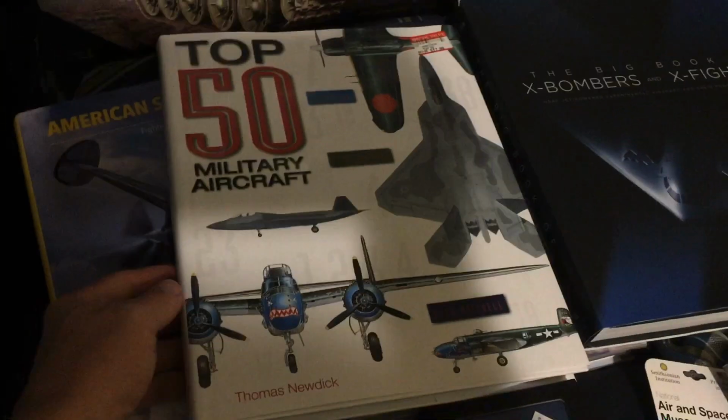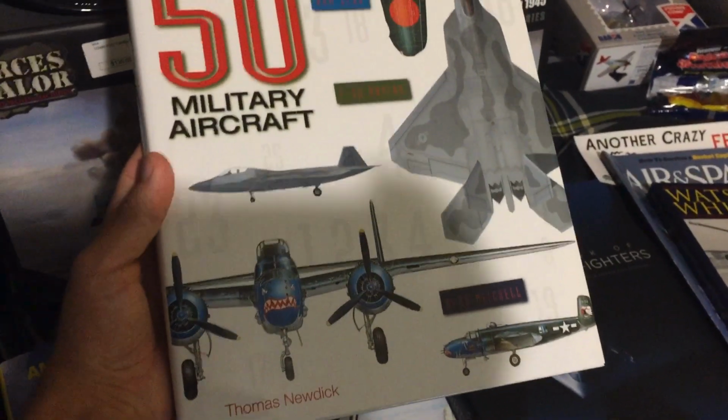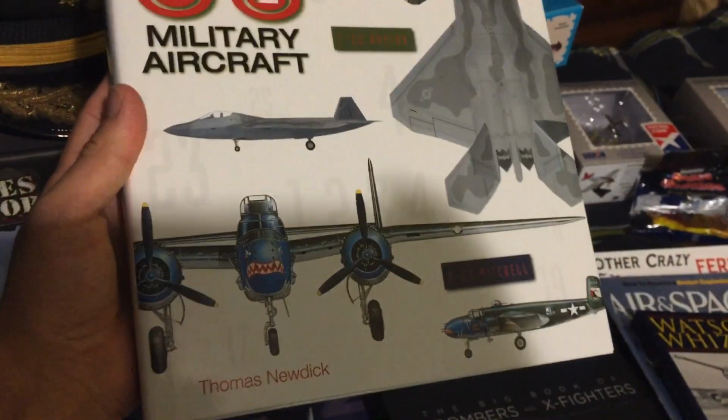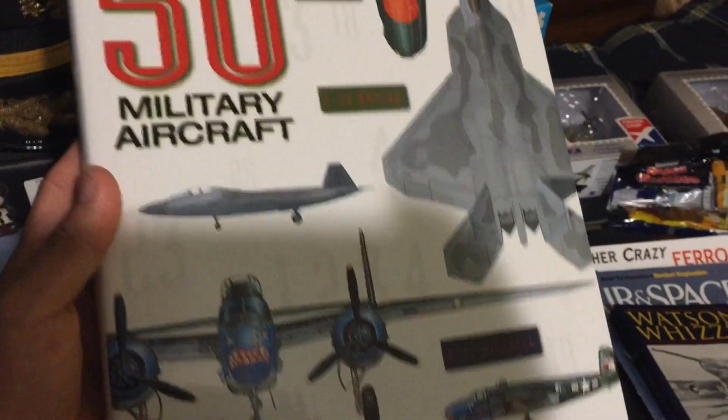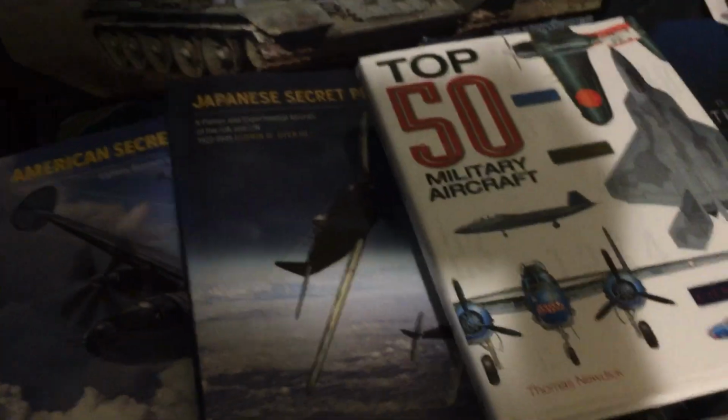Here's one that was interesting. Top 50 military aircraft. And you look at all these, you should be able to tell a lot of these things. Like right there, there's the Zero, the F-22 Raptor, and there's the B-25 Mitchell. Oh, and you look on the back, there's the Harrier jump jet. So yeah, I love books like this.